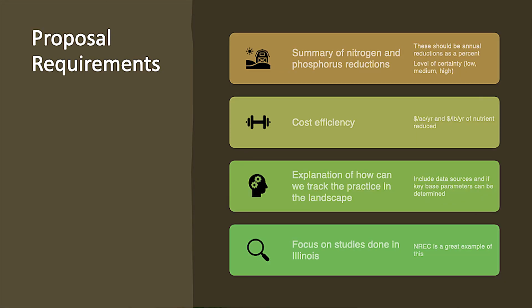Another component we asked for was the cost efficiency in dollars per acre per year, or dollars per pound per year. Not necessarily so much that we're going to use that in a decision to include a practice into the strategy or not, but when we are developing this strategy and looking at it holistically and how we're going to meet these goals in the state, we have to come up with scenarios. And when we do scenarios, you look for the low-hanging fruit, right? You look for the lowest cost practice first. Let's put that on the landscape, and then we'll move on to the next lowest cost practice. So this is just a way to put this one practice in context or into alignment with some of the other practices we've already looked at.